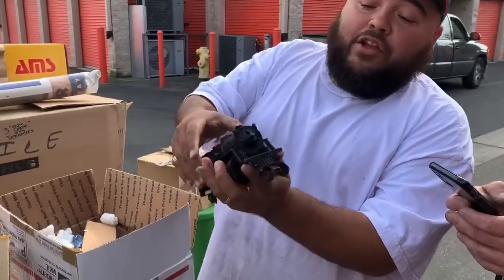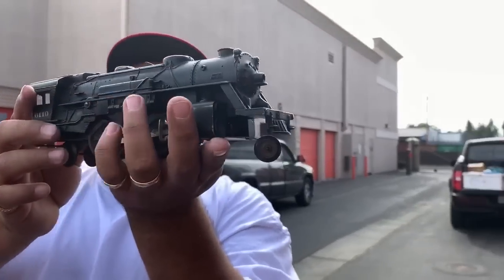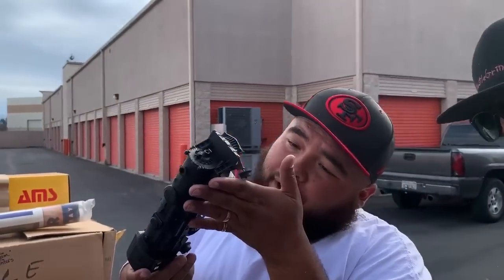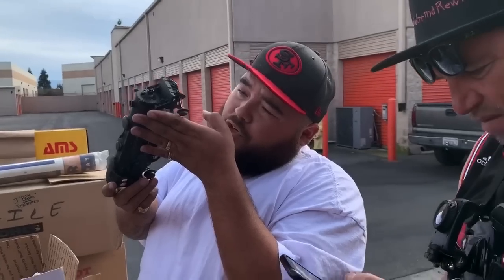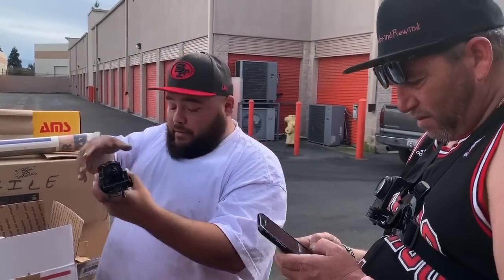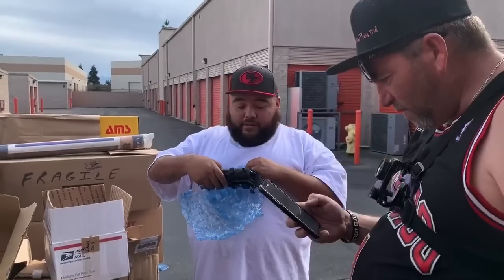O-M-G. That is an O scale. Look at the green lights in the front. My gosh. Mike, please look this up. It is a no-name brand. It's Lionel. Built in the U.S. of America by the Lionel Corporation, New York, New York. Lionel 6110. Type that in. I'm going to put it at $100.